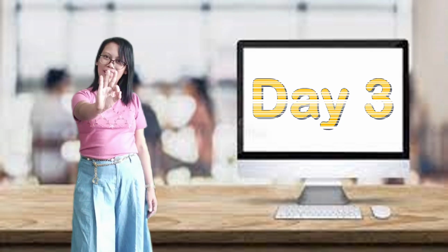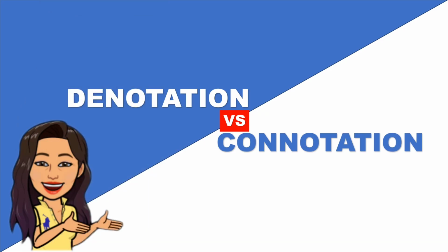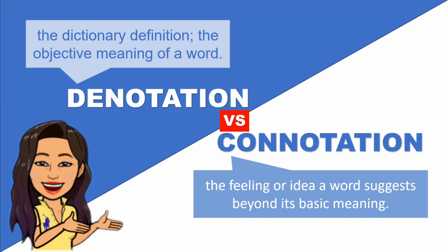Welcome to day 3. Today, we are going to talk about denotation and connotation. Denotation is the dictionary definition, the objective meaning of a word. Connotation, on the other hand, is the feeling or idea a word suggests beyond its basic meaning.